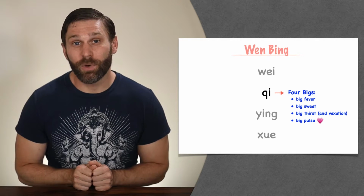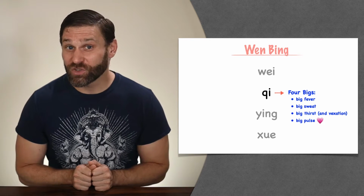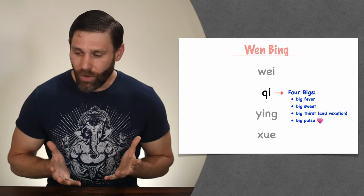Here, when we say a big pulse, we mean a rapid flooding pulse or a rapid surging pulse. On the one hand, remember that heat causes things to speed up. So heat at this interior level is going to cause the blood to speed up, and that's why we feel the pulse as rapid. You can also think that heat causes things to expand, and so that's why we see a big pulse or a large pulse. When we say big, we mean big in diameter, that when you feel the vessel under your fingers, it feels large in diameter.